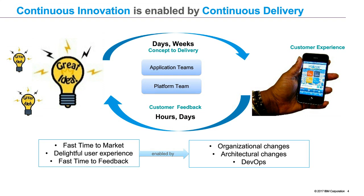And so the circle of continuous innovation enabled by a continuous delivery process gives you that closed loop feedback of getting things quickly out to the market, out to your customers, getting feedback from them, and being able to ensure that both the application development and support teams, as well as the IT operations teams, are tightly integrated, tightly aware, and working together to really speed up this continuous delivery.